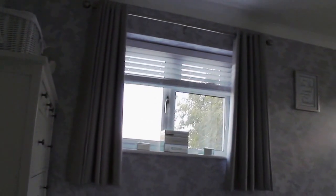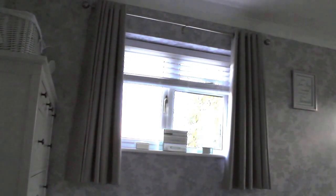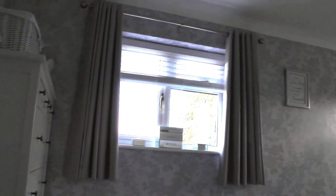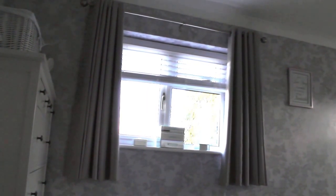On the windowsill we have some jewellery boxes. These I had already before the room was done, and they were just from M&S. They were gifts. I've had them a couple of years now, probably about 6 years, quite a long time. So I'm not sure if you'd be able to get hold of them, but I'm sure there's lots available on the internet. That's it for this section.